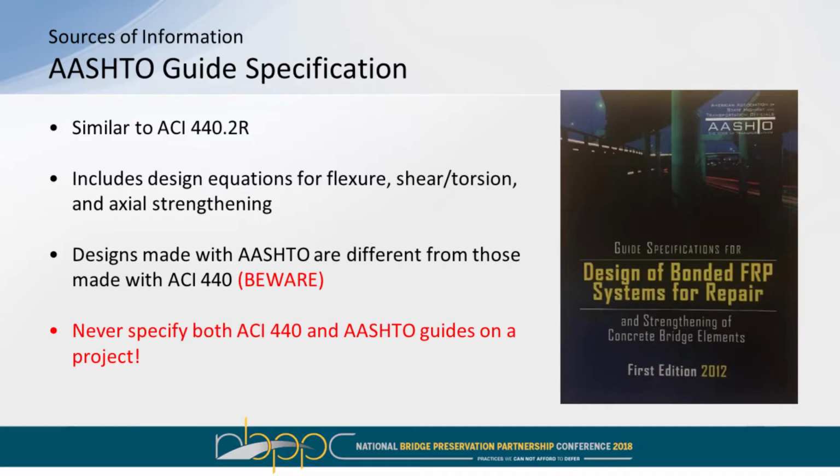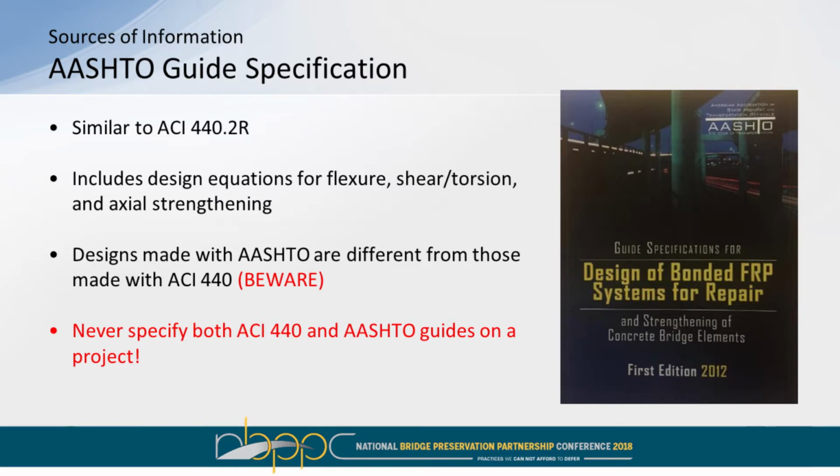AASHTO has a guide spec as well. That's been around since 2012. I say beware. The design methods and design equations in that document produce different results from what ACI 440 produces, which is surprising to me because it seems as though they should at least produce the same member strengths for the same type of design. The only thing that might be different would be phi factors and things like that that would be more applicable to bridges. When you're specifying, and I've seen this done by some DOTs, where they'll specify ACI and AASHTO, don't specify both. You can only specify one.